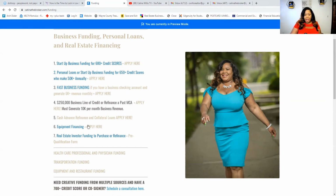Number four. This is where you can apply for a business line of credit up to $250,000, right? And so this is fast funding. Also, you don't have to wait a long time like you would at the bank. Now, also, what's unique about this particular lender is that, I hope you can hear me okay, my microphone's a little low. But what's special about this lender is that if you've had merchant cash advances in the past, or even right now, they will help you to refinance those so that you only have one payment. All right, so that's number four.